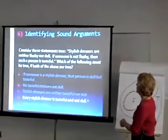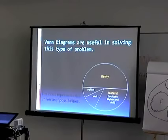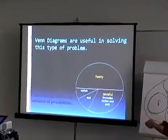Okay, so again, this is kind of the explanation. So this is another form of Venn diagram. That usually this is the one with the circles inside of it is what's given.